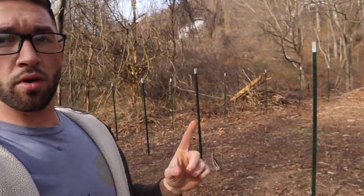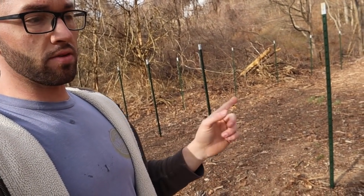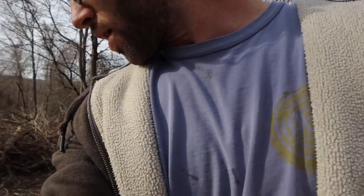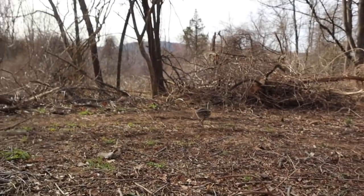So we just put up T-posts, and I opted to buy the 7-foot posts just in case the emu can jump, you know, 5 feet. I wanted to give that extra foot of room. And I put the 7-foot ones on the ground, so you have about 6-foot clearance on them right now. Come on, buddy. I have him out right now. Where are you?